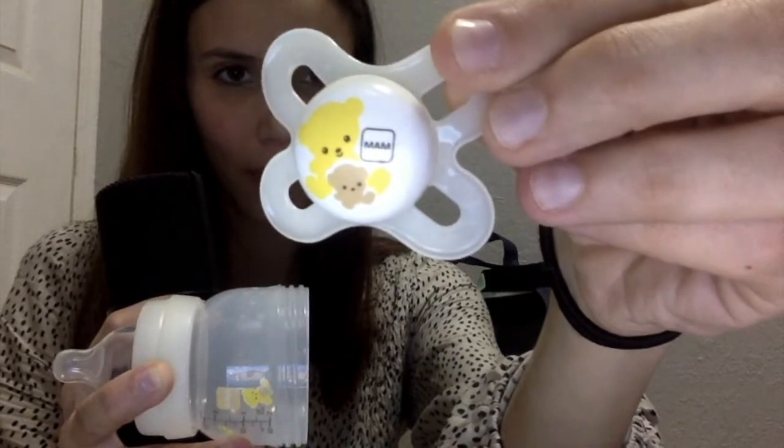And then here's a little binky, and it is a mama bear and a baby bear. So cute. And then, yeah, that's what the nipple looks like. It looks like it's a 4-ounce bottle, and then this bottle looks like it's a 5-ounce. Okay, and then it also came with a little sample of Baby Dove lotion.